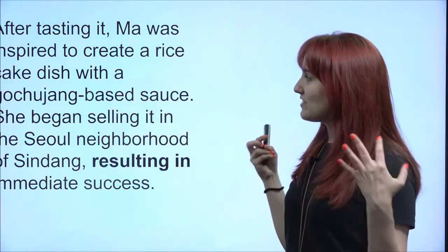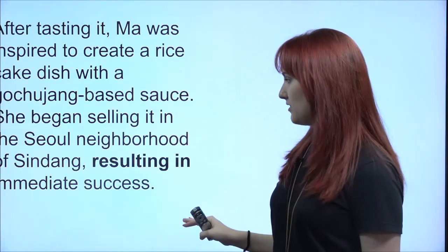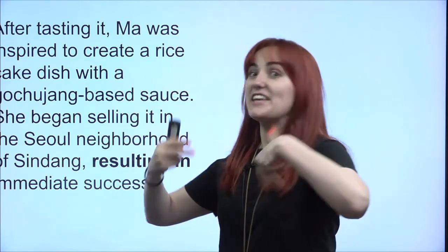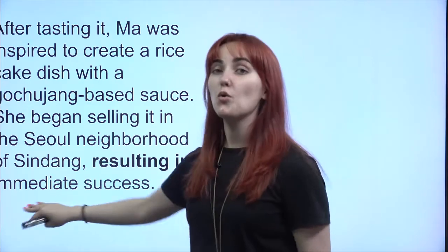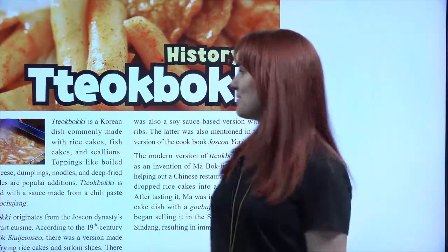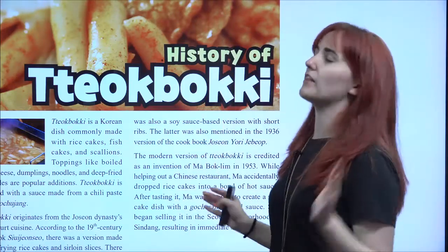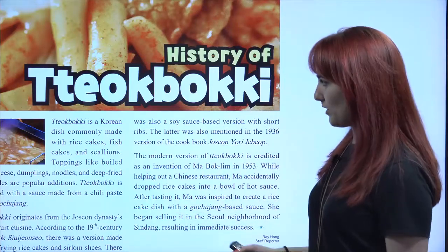And so after she invented this new dish, she began selling it in the Seoul neighborhood of Sindang. And the result, or the aftermath, or what happened next, is that she had immediate, or very quick, it happened right away, success. So that is the story of tteokbokki. As you can probably see, I'm very excited to have been talking about this topic. I love tteokbokki. I love Korean food. I love gochujang. So it's always cool to see where my favorite dishes in Korea are actually from.